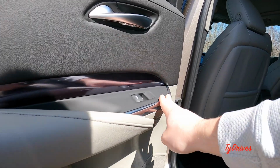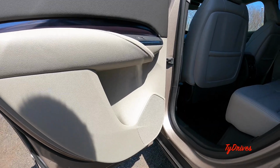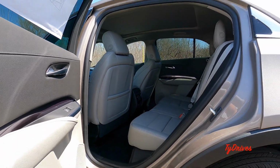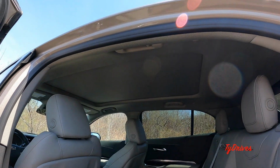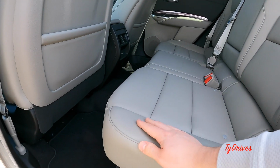Some subtle metallic accents as well. We do have a little pocket back here to store whatever you need, and a standard 7-speaker audio system. Of course, an upgraded 13-speaker Bose system is available. You can see up top we have the nice panoramic roof with the shade covering it at the moment, and very nice attention to detail to these most basic seats.